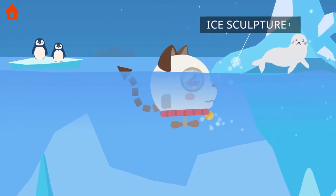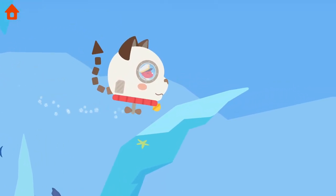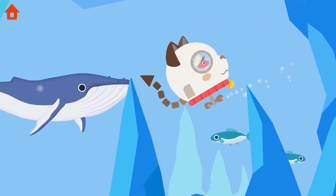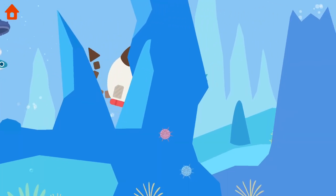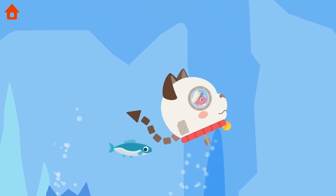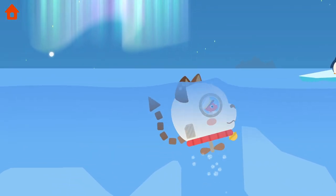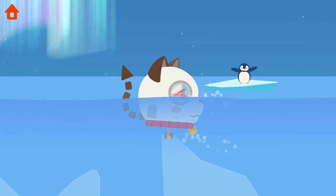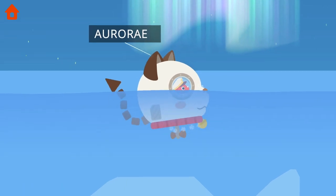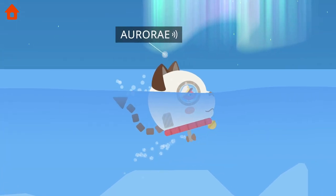Ice sculpture. The huge ice sculpture is the uncanny workmanship of nature. Effects are caused by the interaction of the solar wind with Earth's magnetic field.